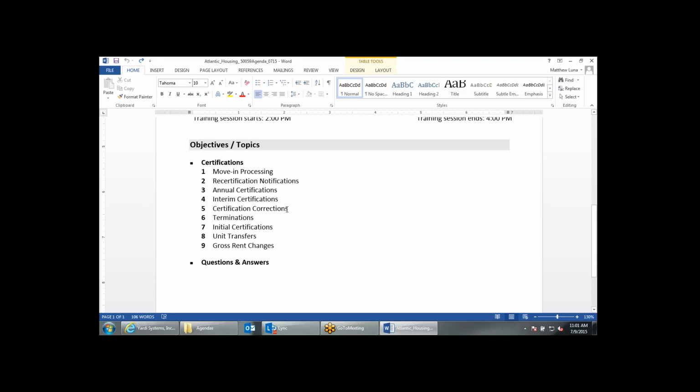We'll also go over interim certifications, right? Somebody has a change in their household or income or assets. We'll need to create an interim recertification for our residents. And then also we're going to cover certification corrections. So these happen a lot of times on move-in certifications, where through an EIV finding, maybe a couple months later, we find out that possibly the Social Security number is wrong, or we missed the middle initial that they need to go by. So we need to create those corrections and then resubmit those through TRACS.